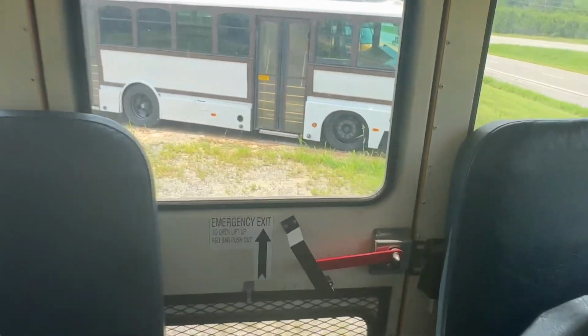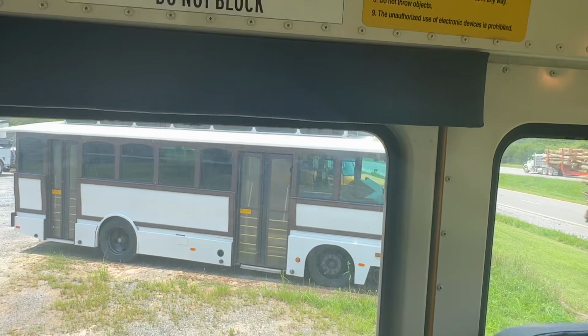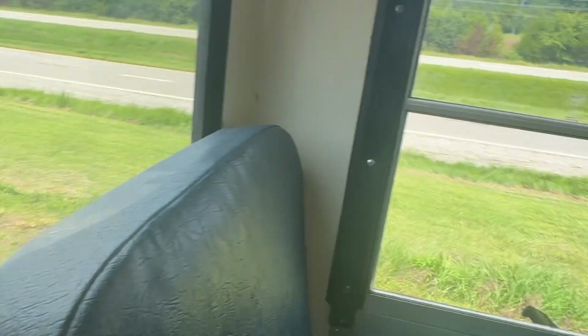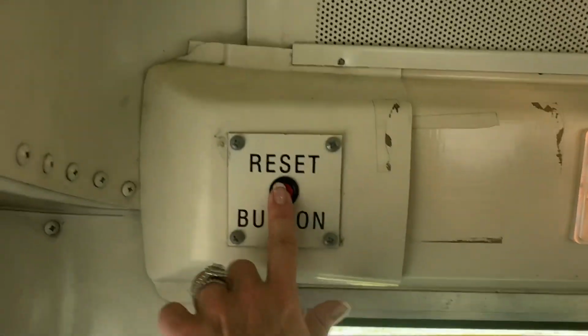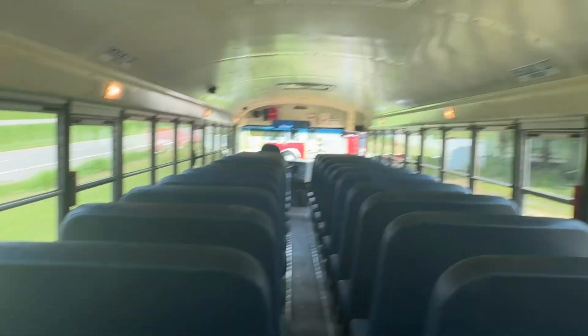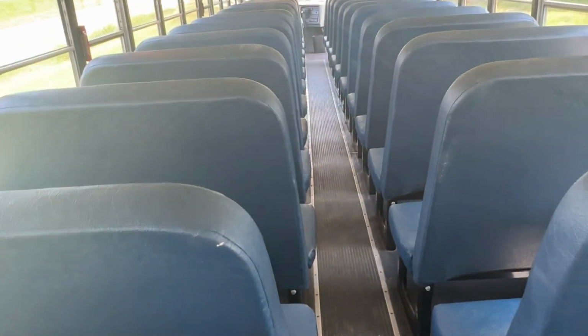So let's see. Rear exit door, and like I said, all of those work. This is kind of interesting. I've never seen a unit that has a test button for your emergency alarm, so that's something a little unusual.